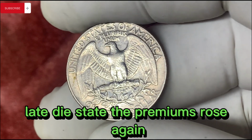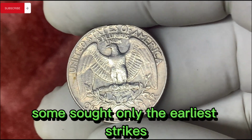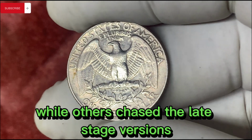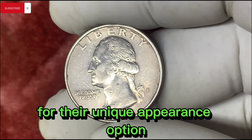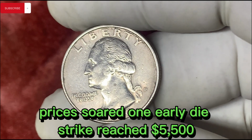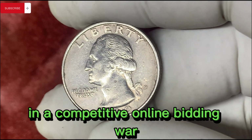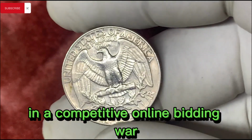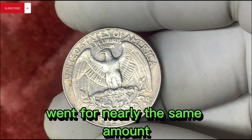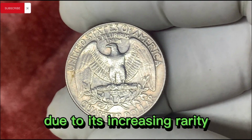The premiums rose again. Some sought only the earliest strikes, sharp and bold, while others chased the late-stage versions for their unique appearance. Auction prices soared. One early die strike reached $5,500 in a competitive online bidding war. A late die strike, once considered inferior, went for nearly the same amount due to its increasing rarity.